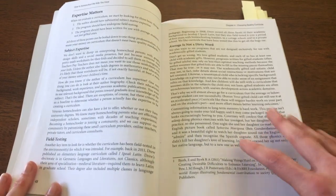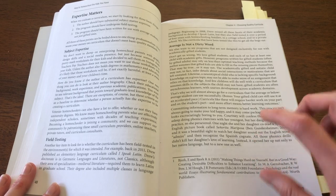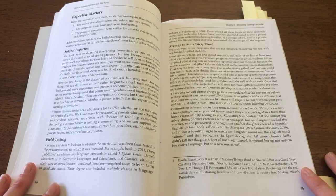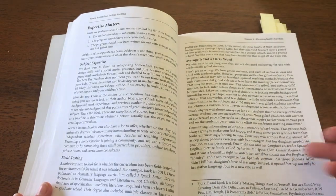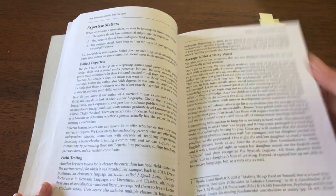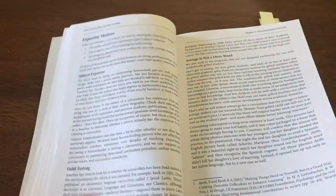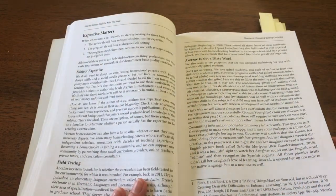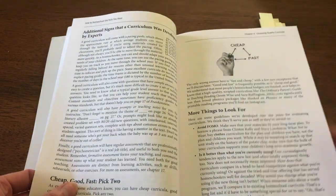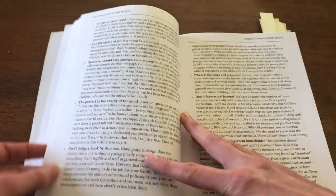But I really appreciate that they take the time because, again, they are more academically focused, to show you where they're getting the information from, because there are certain times during the book that they reference certain curriculum, and they will give you the reference to that. But this is just simple, common sense information. Expertise matters, that it's not about what it looks like, things you want to look out for.